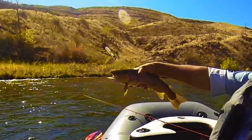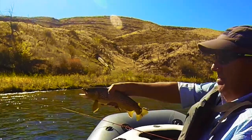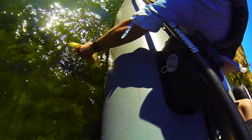Whether you're a spin fisherman, fly fisherman, or recreation floater, the new Box Canyon is your dream boat come true.